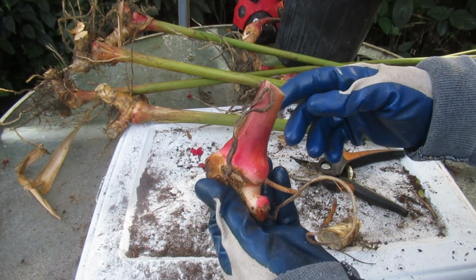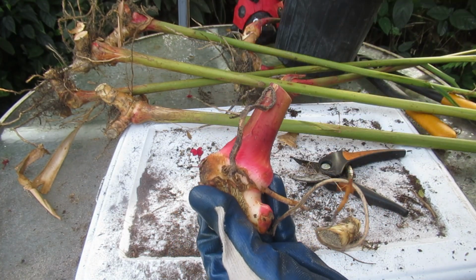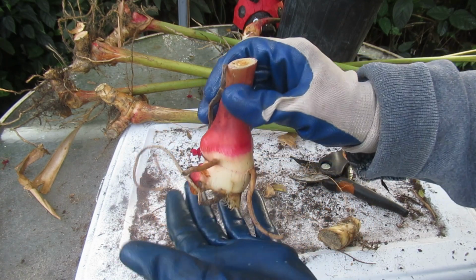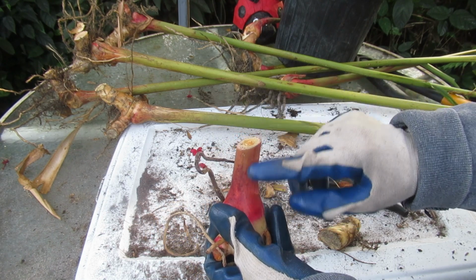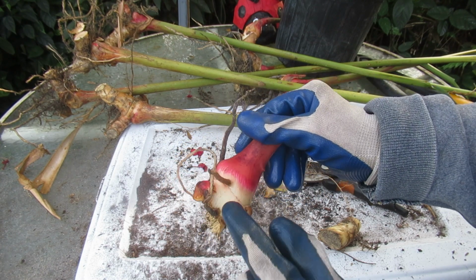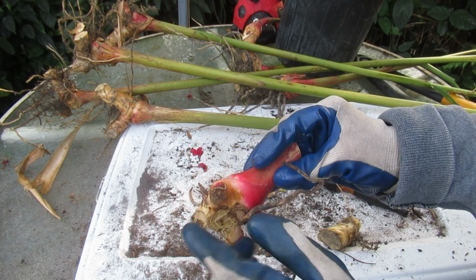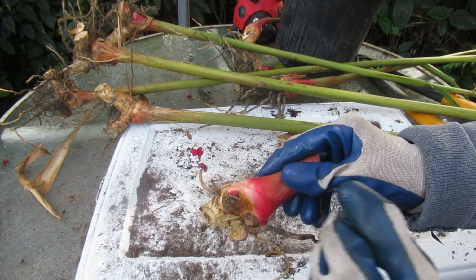This little one, the whole top broke off in the digging up, moving and everything. So I'm just going to plant this just like that. Cover it up mostly all the way. Put a little aloe vera on top. That's it. There's a nodule. There's a nodule coming here. There's a swelling there. Now, this one got hit with the shovel, but it still should be okay.